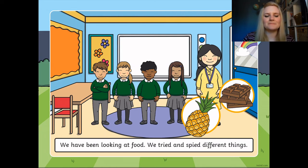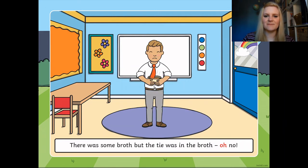Should we try it together? We have been looking at food. We tried and spied different things. Fantastic reading. Have a go reading this one independently.